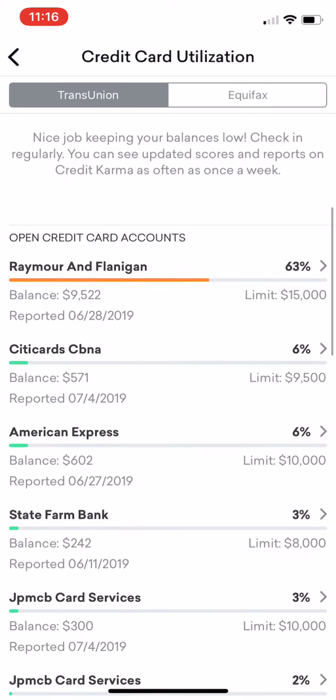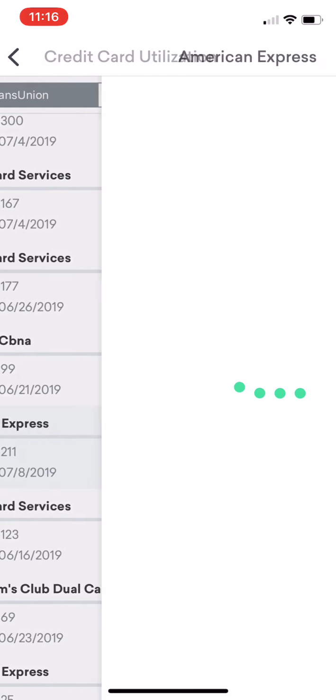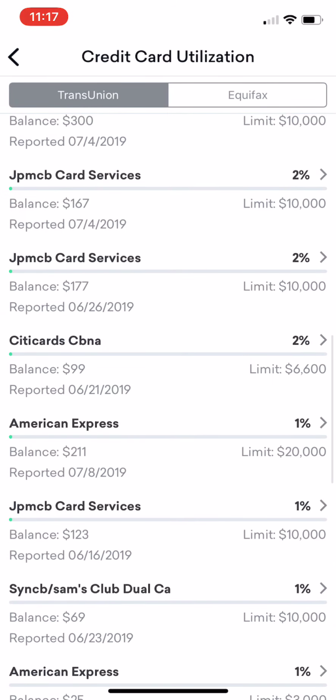So when you look on here, in fact, I'll even try to see if it shows. It should show in here. There it is. American Express. I've had it almost a year. $20,000 limit, guys. That's not even showing the 2 charge cards.